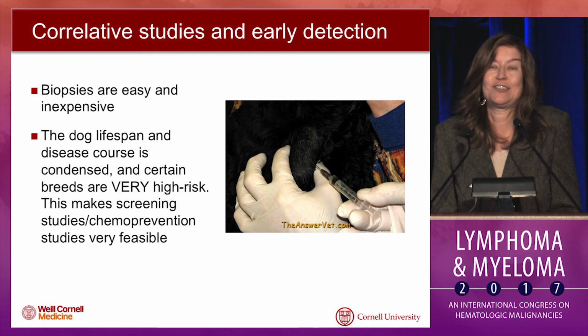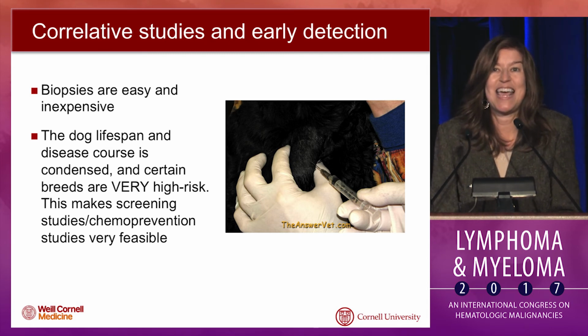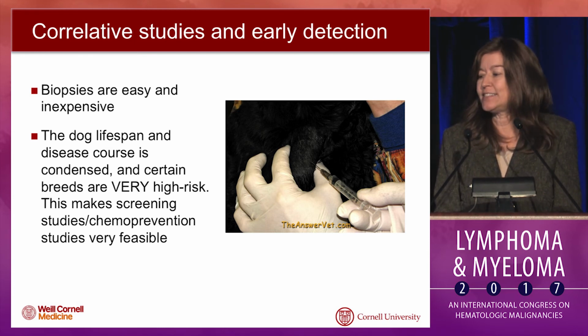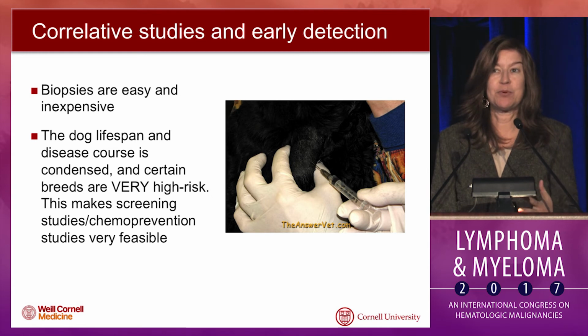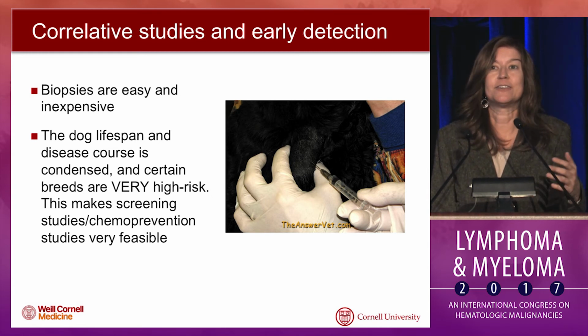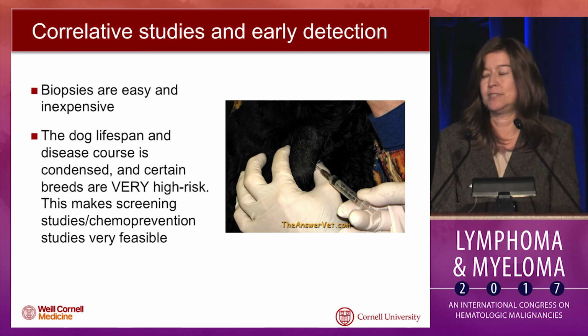There are also breeds that are very high risk. 1 in 8, I think it is, golden retrievers dies of lymphoma. And so we can do clinical studies of screening and chemoprevention much more easily in the dog within the span of, say, 5 years, which would take decades to do in a human.